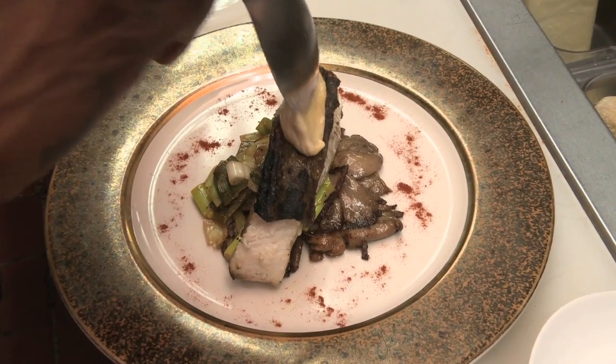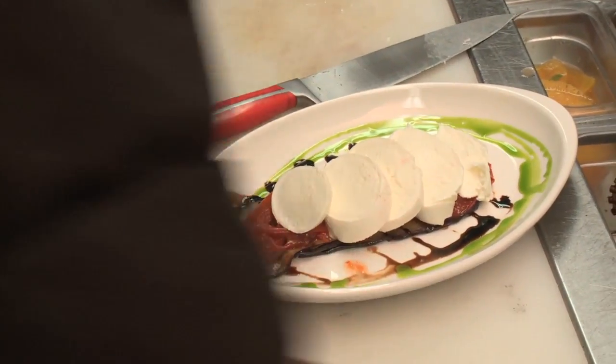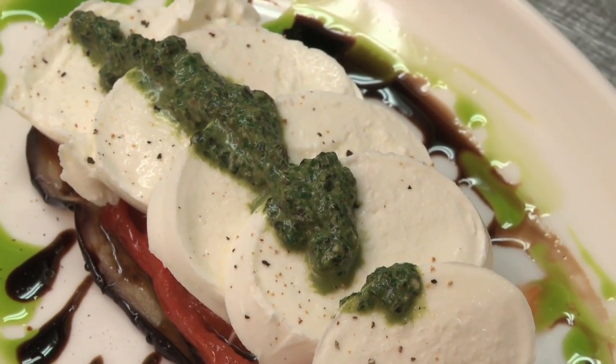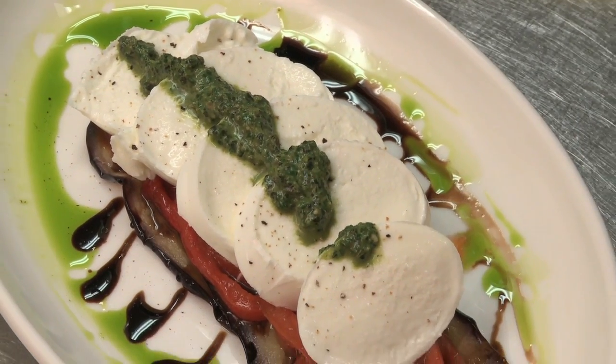That's the aioli, chef, yeah? Oven roasted eggplant, sliced paper thin, oven dried beefsteak tomatoes, a little salt, a little sugar, in the oven 24 hours, cooks the water out, beautiful taste, buffalo mozzarella, and a pesto across the top. Simple, delicious, all the bites will be good.